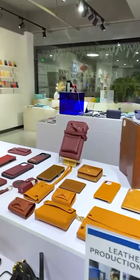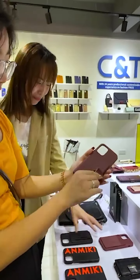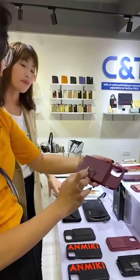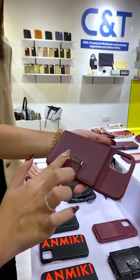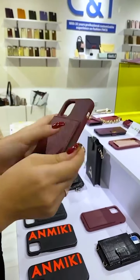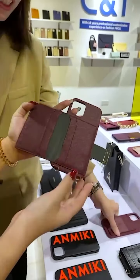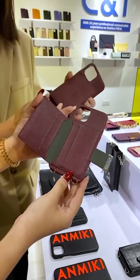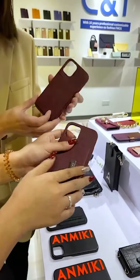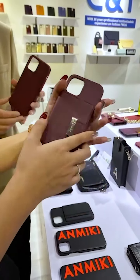Okay. And actually, I'm curious about the... Which one do you want to know more about? Actually, I don't know this one because I'm attracted by this metal, and that means I can design my own logo on this metal. Yes. And when I open it, I find it has the card position. It's a little different from this one. Very similar, but different. So I think CNT can always provide different options and plans for our customers, right?